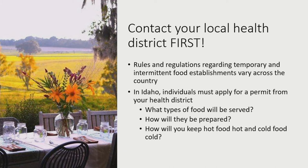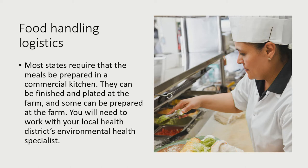So most states are going to require that the meals be prepared in a commercial kitchen. You can't just do it on the farm. They can be finished and plated at the farm, and some can be prepared at the farm. But you're going to have to work with someone. Typically, you get an individual, an environmental health specialist, who will look at the situation and figure out what you can and can't do. The one we had in Boundary County said, no problem, don't worry about it, but I don't think that was very good advice.